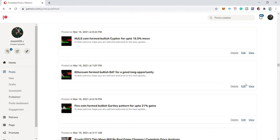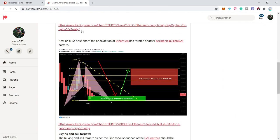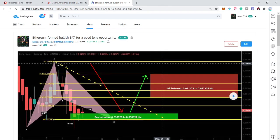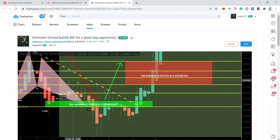The next one is Ethereum. It formed the Bat pattern, and I think it was a 12-hour chart. Yes, it was a 12-hour chart. The price action just completed the final leg and entered the buying zone. We had the 1st, 2nd, 3rd, 4th candlestick in the buying zone. And after playing the chart, we can see that the price action turned bullish and hit the sell zone here and moved down. Now we have 34 successful trades.